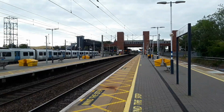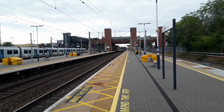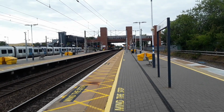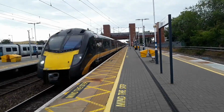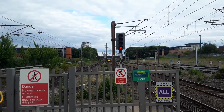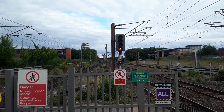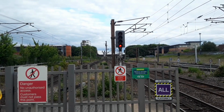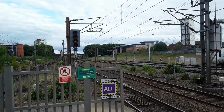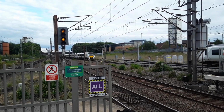Wonderful job. Okay, and the next train to pass by is going to be a Grand Central Adelante going from Sunderland to London King's Cross. That's 180-104. Bit of a last minute tone from the driver there. That did make me jump, but you know, wasn't expecting it, but thank you very much, sir. That woke me up. Okay, the next train to arrive is going to be the 1844 Thameslink service from Horsham to Peterborough, worked by 700-101.